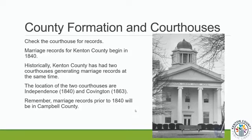So the two courthouses that we have are Independence and Covington. Independence was the first courthouse. It was established in 1840. So the earliest Kenton County marriage records that started in 1840 will be at Independence. And then in 1863, the Covington courthouse was open. And at that point, marriages were also being recorded at the Covington courthouse. So you'll need to make sure that you look at both courthouses to see if the marriage records for your ancestors are there.